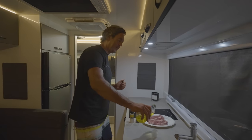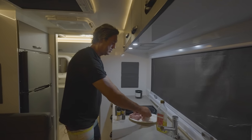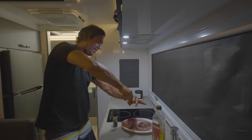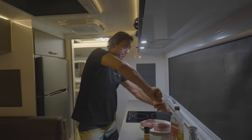Scotch fillets, here we go. Lots of oil. Pepper.